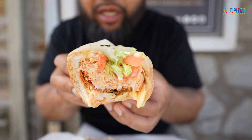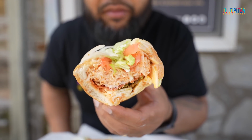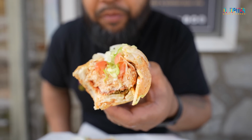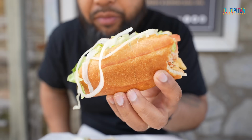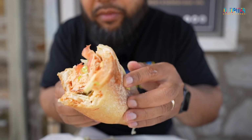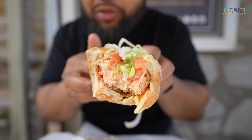This creation right here is why we live. It's why we venture out to places. This is why we pay our bills. It's the reason why we look forward to another day. I mean, look at this Buffalo Chicken Explosion.